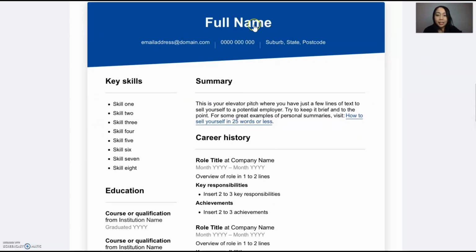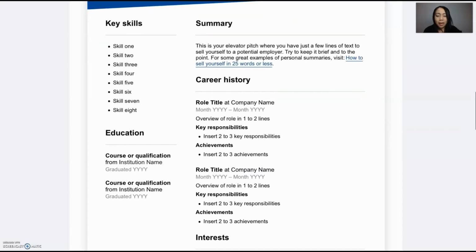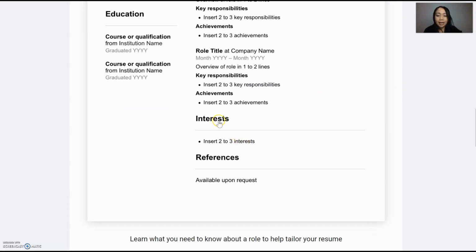So, andyan yung pangalan nyo, and then your contact details. Okay? Tapos, yung mga key skills, kung gusto nyo lagyan ng sample skills dito, summary, career history, education. So, makikita nyo na dito na ma-maximize yung isang page. Tapos, kaya nga nasabi ko, yung interest, kung gusto nyong lagyan. Tapos, yung reference, dito yung example nila is available upon request.